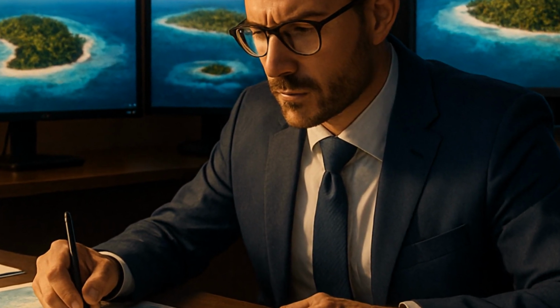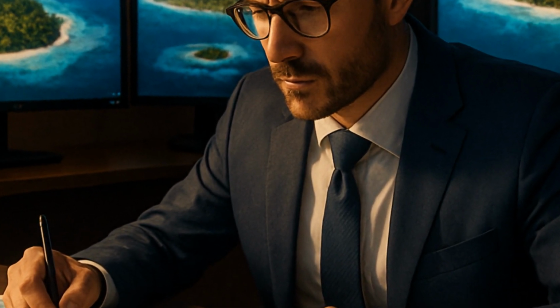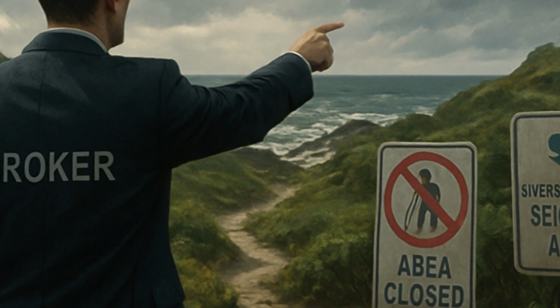If you're serious, use a specialist broker. They know which islands have real deeds and which ones are just optimistic piles of rocks. They'll flag the ones with ugly histories, like islands with environmental restrictions so intense you can't build a shed.